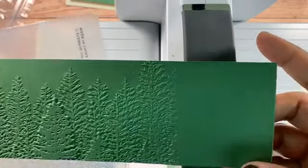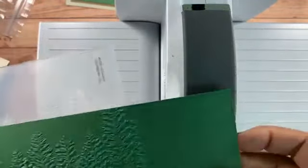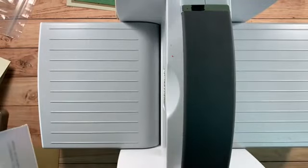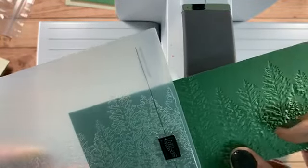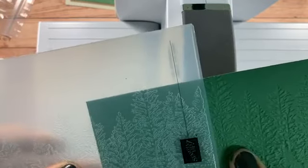So you'll see that part of the card is embossed. Isn't that pretty? So beautiful. So what I'm going to do is flip it over, bring it down to the end here, and emboss the rest of it. There's going to be a little overlap, and that's okay. So let's stick that in like that.